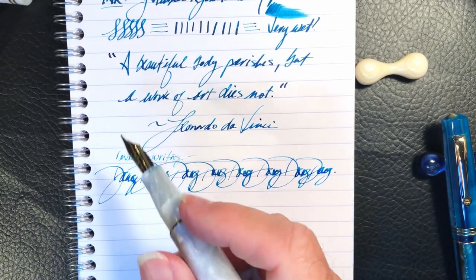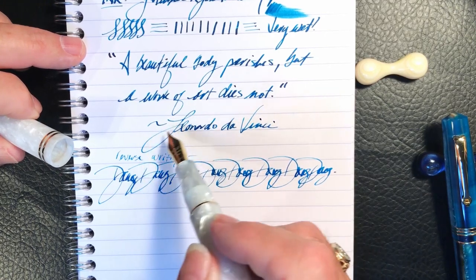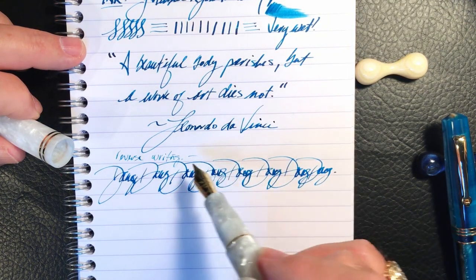As you can see, it's very wet indeed and keeps up very nicely. And because of these thick and thin lines, I'm getting some wonderful shading out of this Kyanite du Népal, which has also got a shimmer to it.